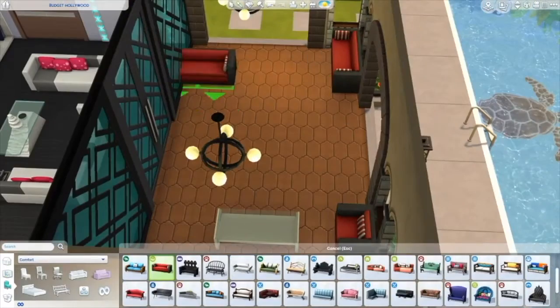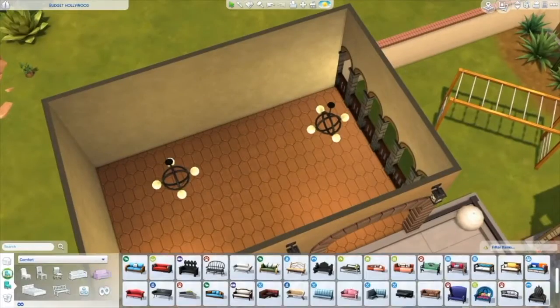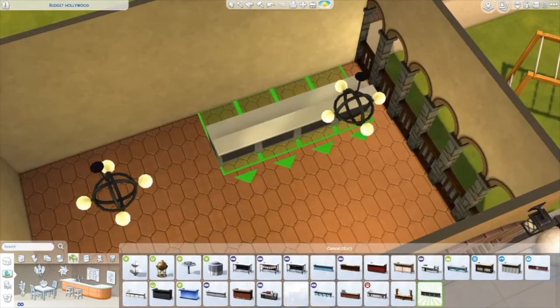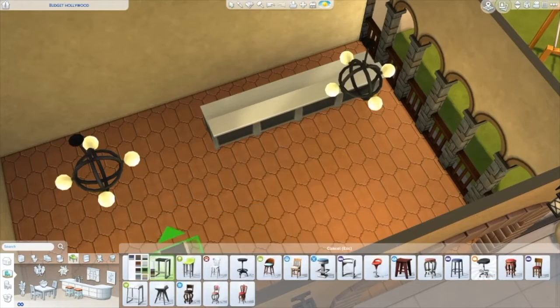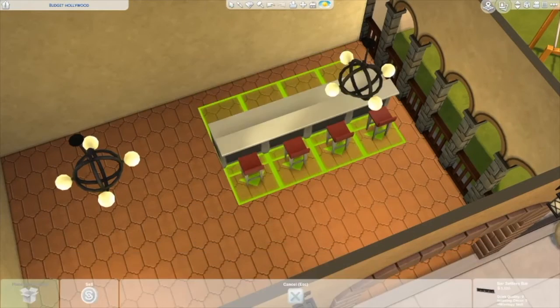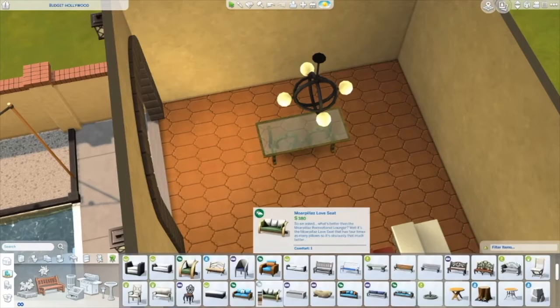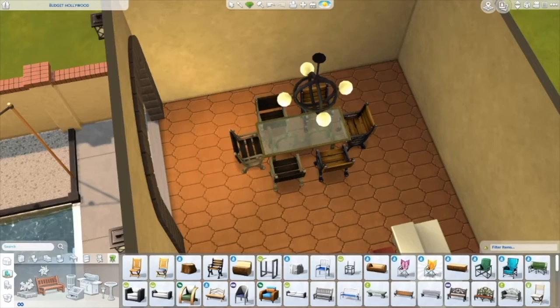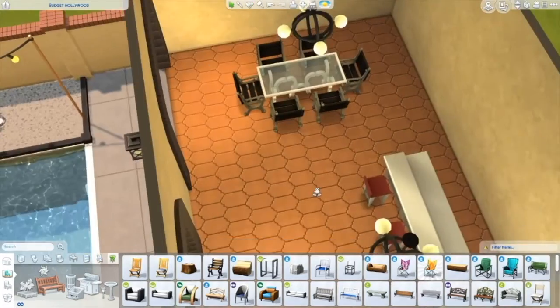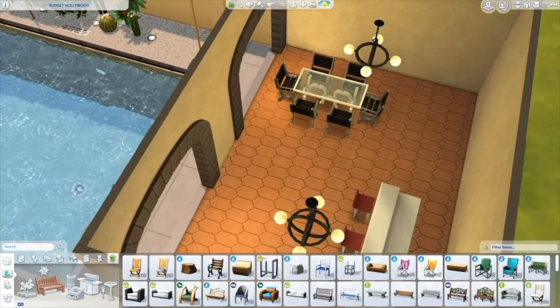So I put plenty of seating here and some heat lamps. You can definitely fit another table in there if you'd like. And I put a bar here and some more tables, and you can definitely fit some lounge chairs and couches and stuff. I guess I could have just made this a dance floor, but I actually put a karaoke machine that comes with City Living in here. So if you have City Living, you will have that option.